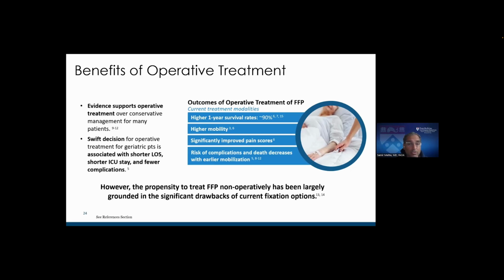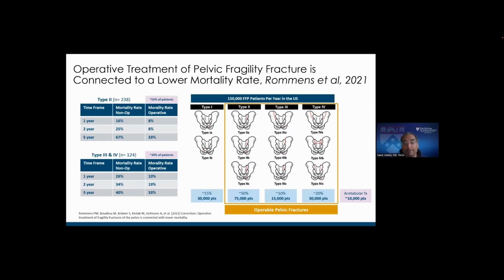I think part of the issue is the lack of familiarity with operative management of pelvic rings, which is different than hip fractures. I mean, hip fractures are an essential part of our education and training for our learners and our residents, and in practice done quite commonly.